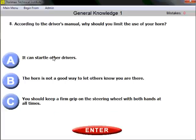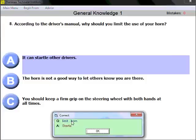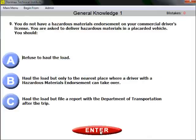Number 8. According to the driver's manual, why should you limit the use of your horn? It's pretty obvious. It can startle other drivers. So, when you are asked why you should limit the use of your horn, the answer is: it can startle other drivers. Startle. One word. Continue.